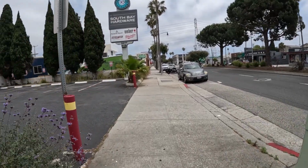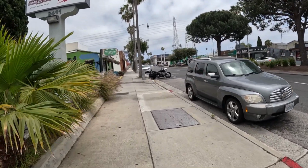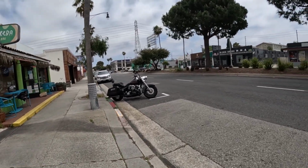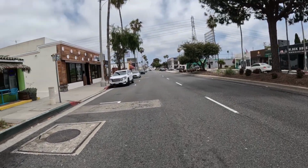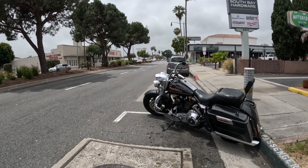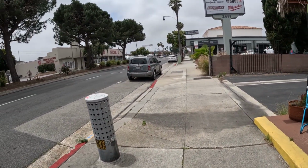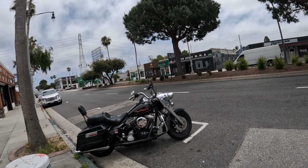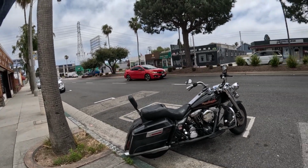So check out this motorcycle here. Might be a Harley. Not really sure. It is a Harley Davidson. So if we can get in the street and get a front view of it before the cars come. Oh, nice. Harley. Get a side view. I don't know what engine. It just says Harley Davidson. Let me know if you know. Good looking.